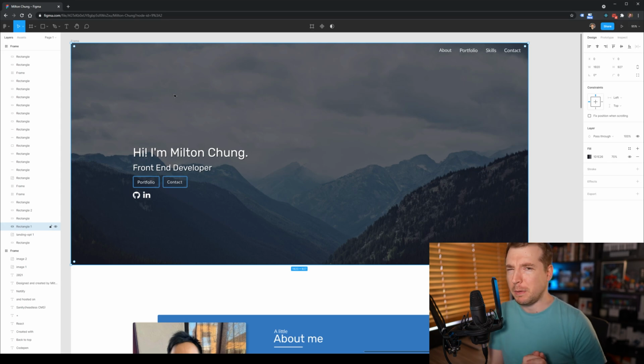We could use maybe some images of code. We could maybe use some images of a person working on a laptop, even maybe a picture of himself too. So these are different ways we can have a look at images. So let's see if we can find a good image to make this page look a little bit better. One of my favorite places for images is Unsplash. So let's jump onto that website and see if we can find a better header image.